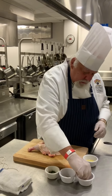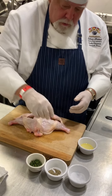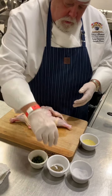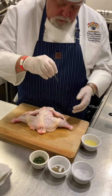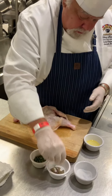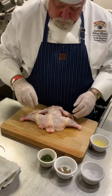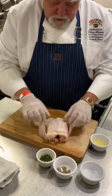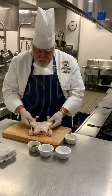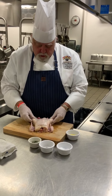Then I'm going to season the back first. And then a little salt, a little pepper. Now I'm going to put it on its breast side up. That was the back, and the wings do like that, and the drumsticks are splayed out like this. This right here is the breast section. You want that side up, yeah?